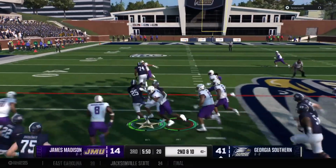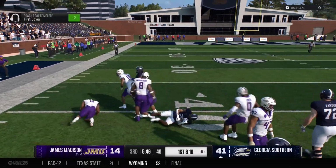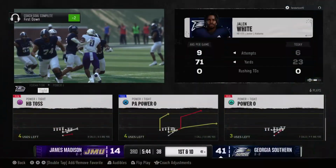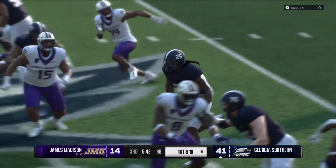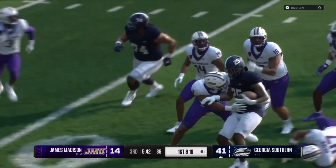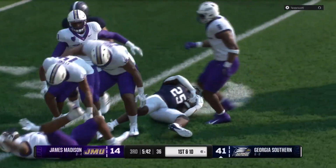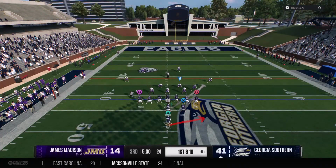Leaves it with the back. Got the first down and more. Really nice, patient job to find some running room by this junior. This is an offense that really sees their identity as being able to run the football. Nice job there picking up the first down. They have a first down at the 41-yard line.